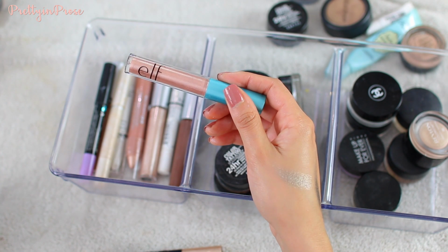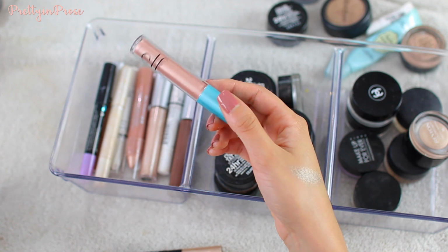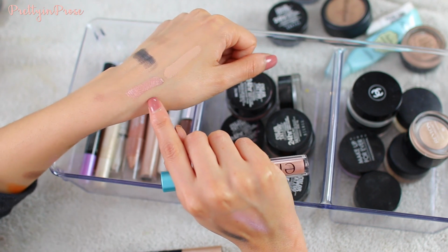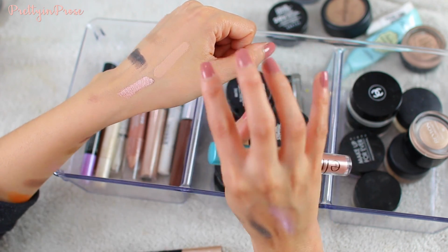Now this guy I think is about time that I let go of. It's the e.l.f. eyeshadow in Rose Gold. I think it's like one of their aqua eyeshadows. Here's a little swatch of the color. You can see it's super reflective. It's just like the most true rose gold color.